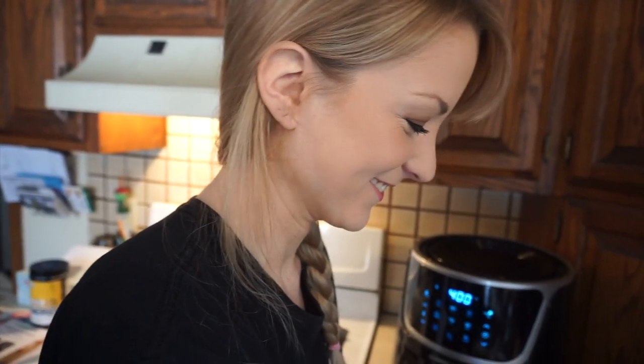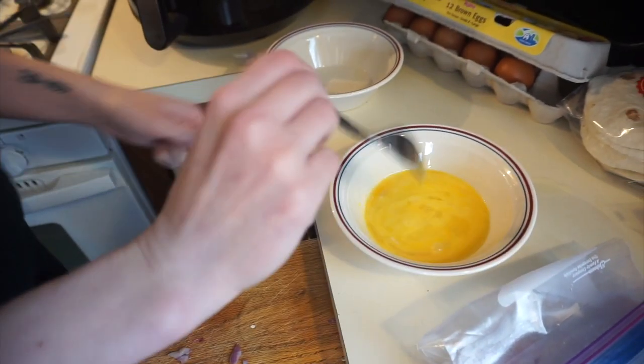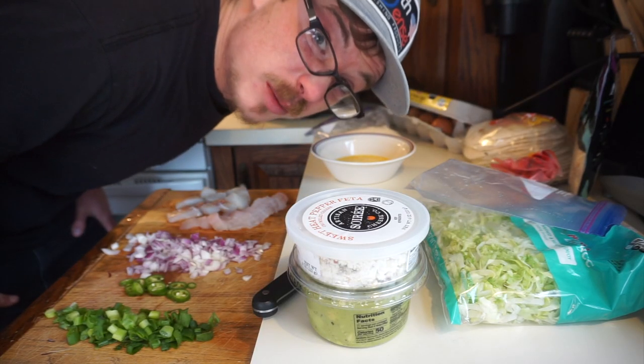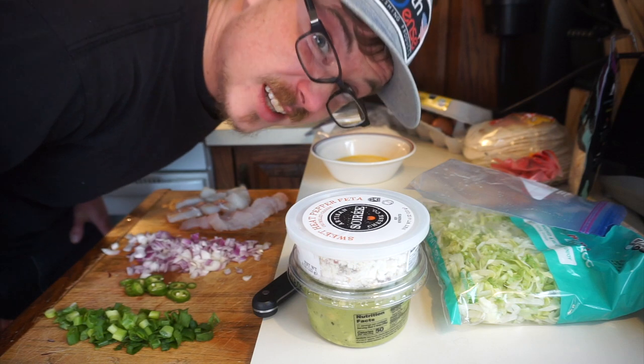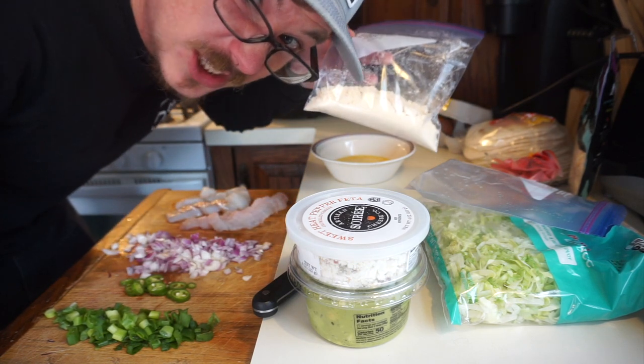Yeah, stir that egg. Farm fresh eggs. Coming right up. All right, well now we're gonna put our walleye fillets and our egg, give them a nice little stir, and throw them in the Cajun Shore Lunch.